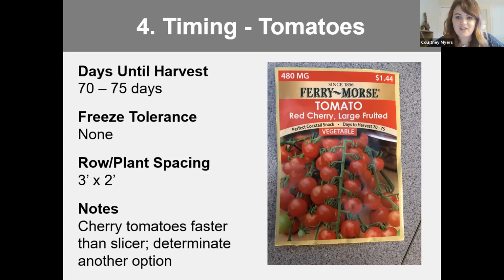So we'll start with our warm season crops. For the warm season crops, we're going to use the first freeze date as our basis. So that's the earlier date. For cherry tomatoes, this is the example I have right here, it's going to take 70 to 75 days to maturity. So 70 to 75 days back from that first freeze date would be about August 19th to August 24th, right?